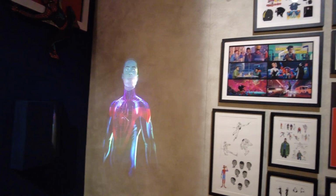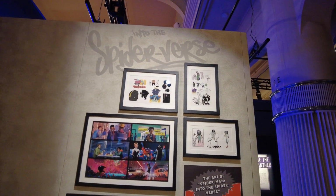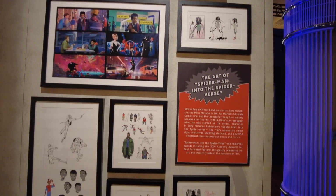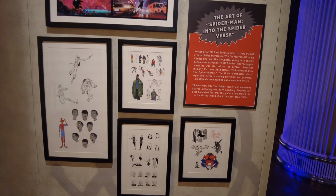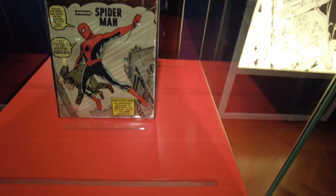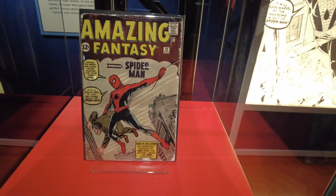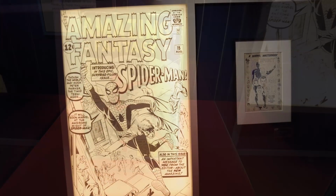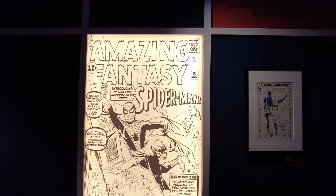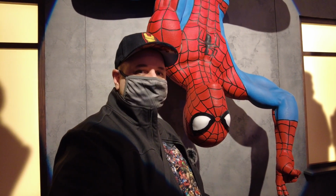And right over here we have Miles Morales from Into the Spider-Verse. Wasn't a big fan of the Spider-Verse idea until I actually saw the movie. Amazing Fantasy number 15, the very first appearance of Spider-Man, one of Marvel's biggest characters. And if you look over here right now, look who I found. It's Spider-Man himself.